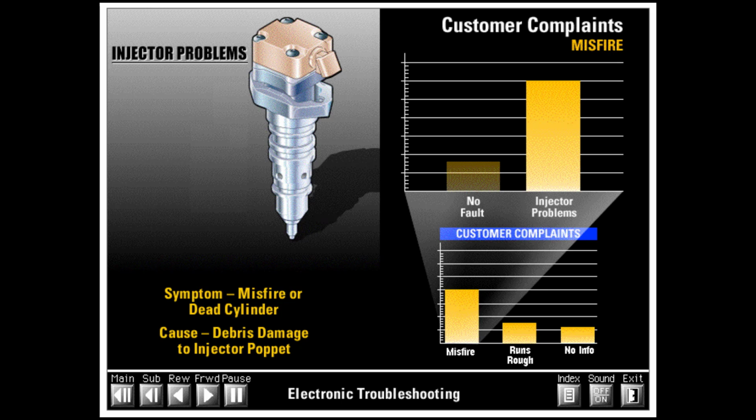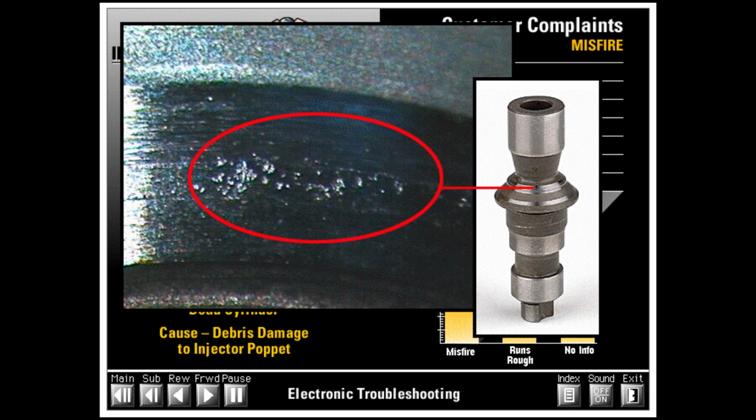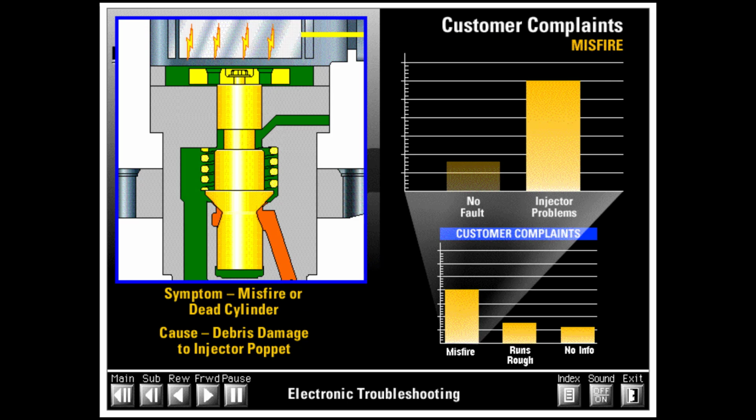The second cause, which is much less frequent, is debris damage to the injector poppet. This typically occurs on new engines where debris such as core sand, cast iron nodules, or machining chips dislodge during operation and pass through the poppet seat. These large abrasive particles may damage the poppet seat, cause poppet leakage, and reduced injector delivery.